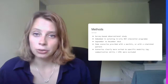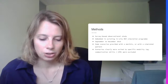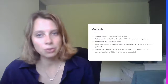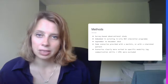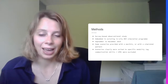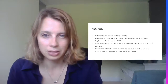We did have to exclude some scenarios, so that was mainly scenarios that were very clearly suited to a specific type of simulation. So some mental health based communication scenarios are clearly much more suited to an actor which you can interact with in a very natural way rather than to a mannequin, whereas other scenarios such as those requiring doing CPR and chest compressions or those requiring intubating someone clearly can't safely be done on an actor, so require a mannequin.